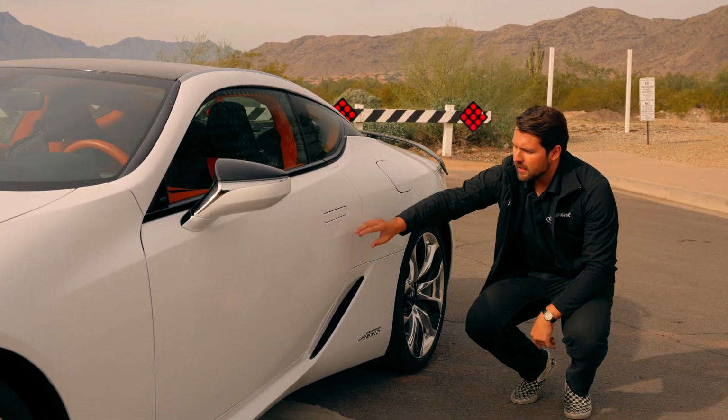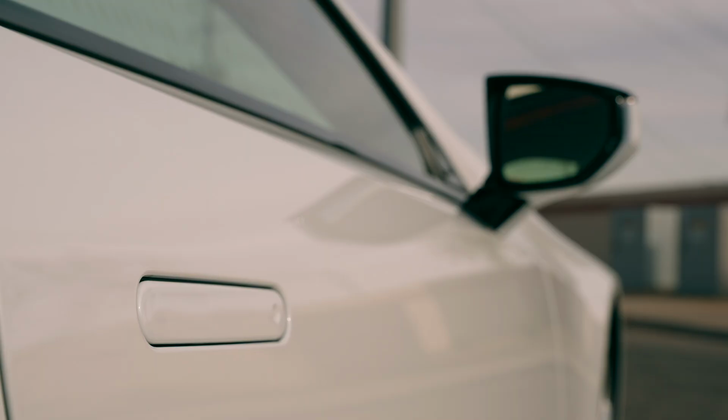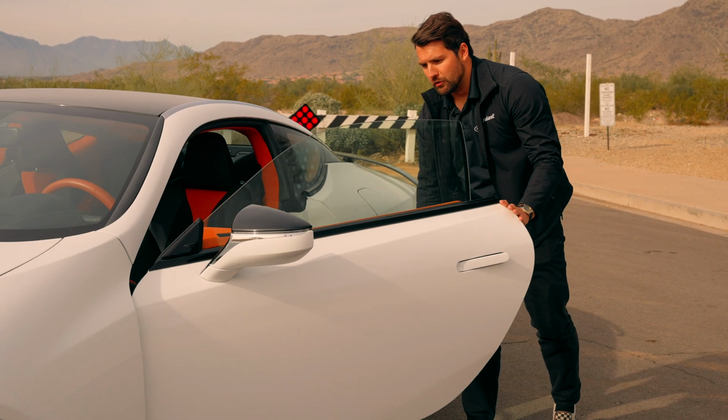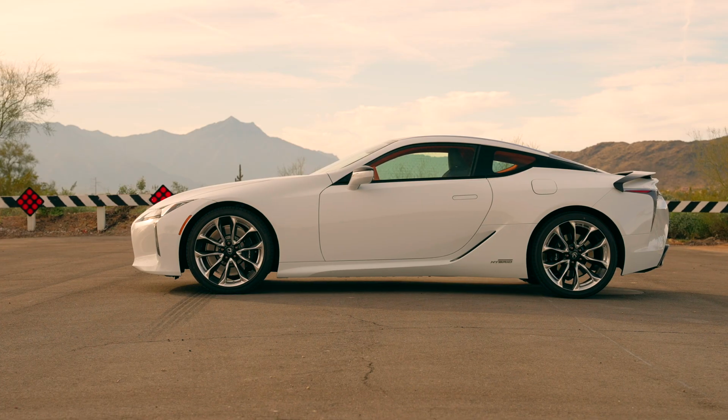Coming around to the side here, these door handles actually pop out. Currently, when you see the door handles in like this, that means the car is locked. If you push this in to unlock it, you even get a little Lexus badge, and you can open your door, which is a pretty neat touch, where again, you'll find more carbon fiber, but we'll get into the interior later.